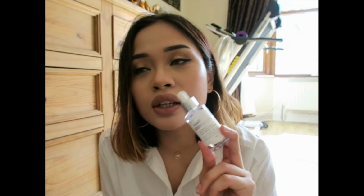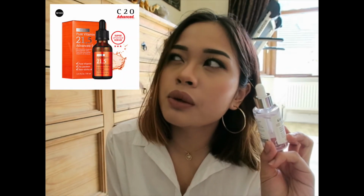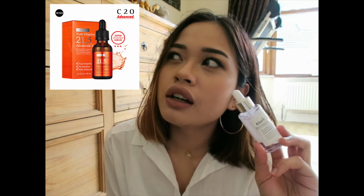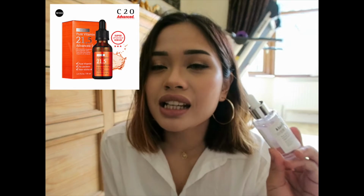But this is really good, and I'm trying this out as well to compare with, I think it's called the C20 or the C21.5 vitamin C ampule by Wish Trend. That one was really good as well, but I just felt that it was too harsh on my skin. So at the moment I'm trying this one because I've heard a lot about it as well. I've heard that people use this instead of the C20 serum because they find that the C20 is too harsh for their skin as well. So it's good so far, apart from the whole absorption thing.